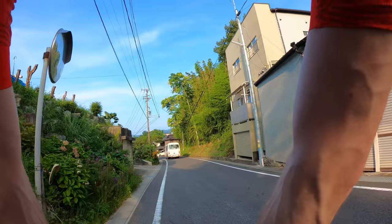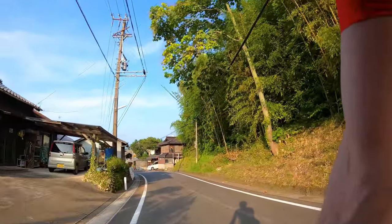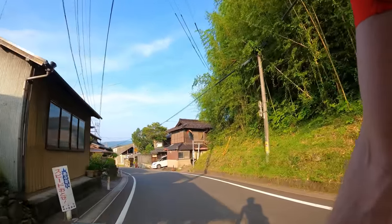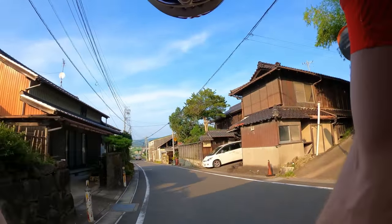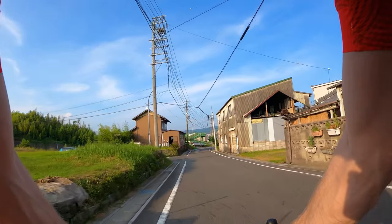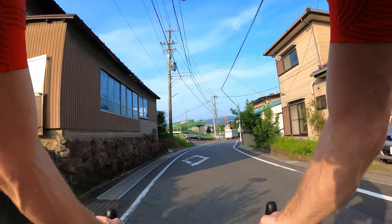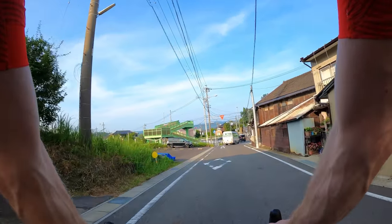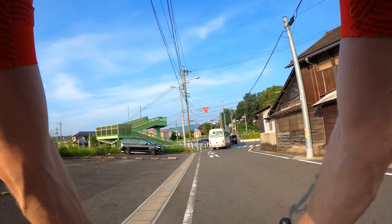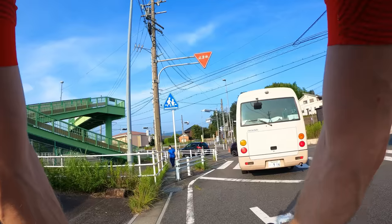That looks like a kind of tourism bus. So they have a lot of shuttle buses as well in the tourist areas to get people around. Really good public transportation here in Japan. Let's sneak in here.